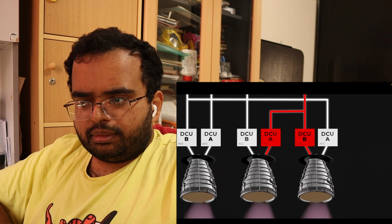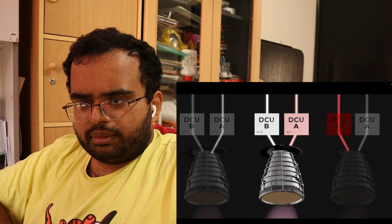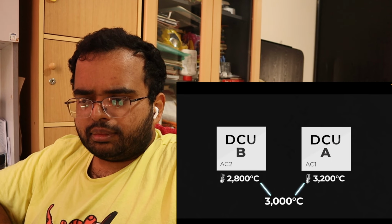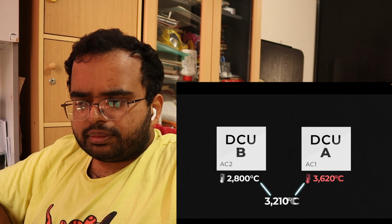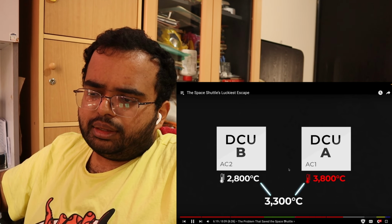This caused a unique problem that actually turned into a solution. You see, under normal circumstances, both computers run simultaneously. The data from both computers is compared and averaged out, and this is what is used to control the engines. This means that if a sensor on one of the computers is reading abnormally high or low, it won't have such a big effect on the engine.